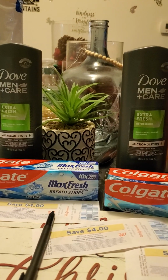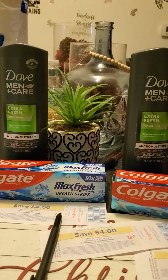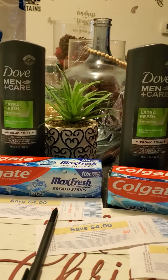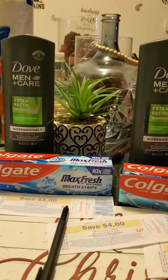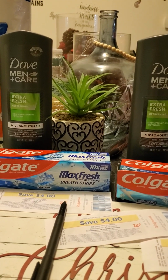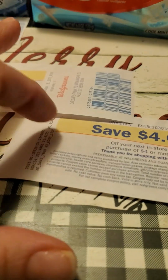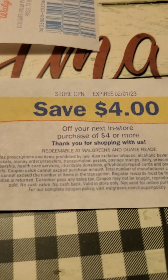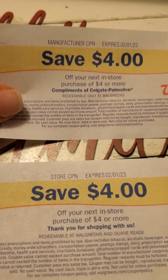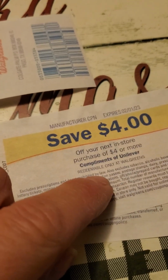Then you're going to get $8 in register rewards. Well, you're going to have one for the manufacturer coupon and then the other one is the in-store reward. Remember the deal that I showed you guys a couple of days ago? You get $8 back, bringing it to $4 for two, or just $2 each. It's a great deal, guys. Here are the in-store coupon one for $4, and then I got the other $4 as well. Actually, that's not the one, this one is for the Unilever. Okay, this one I got for the Colgate.